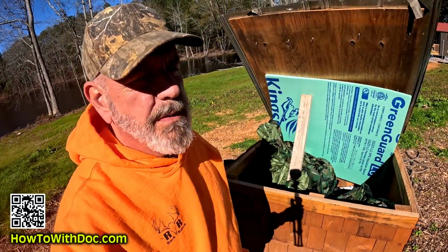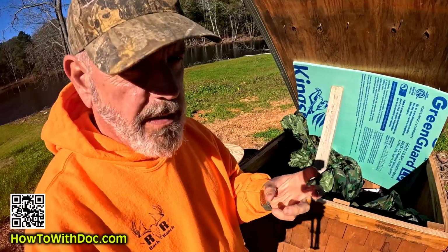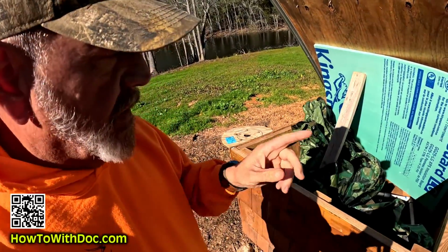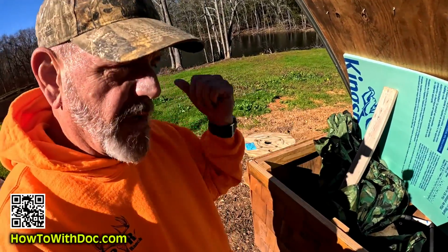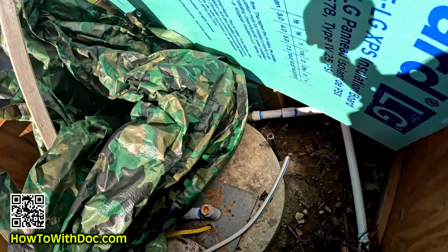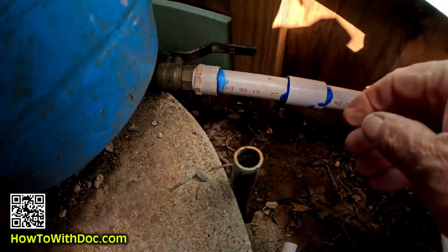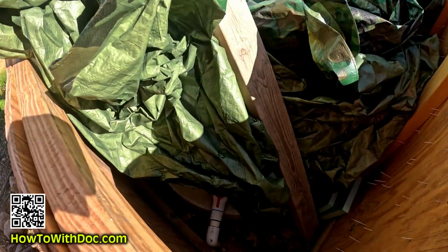Okay, so this is going to be a little bit tough to see, but you can sort of get the idea. I'm running off a shallow well for my irrigation systems. So I have a rear irrigation, I have a front pond irrigation, and I have a shutoff valve right here that I'm going to shut off.